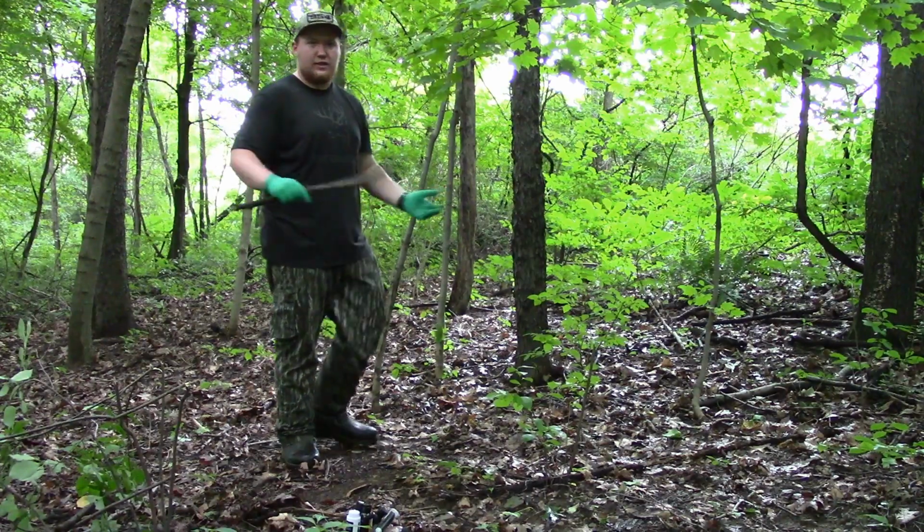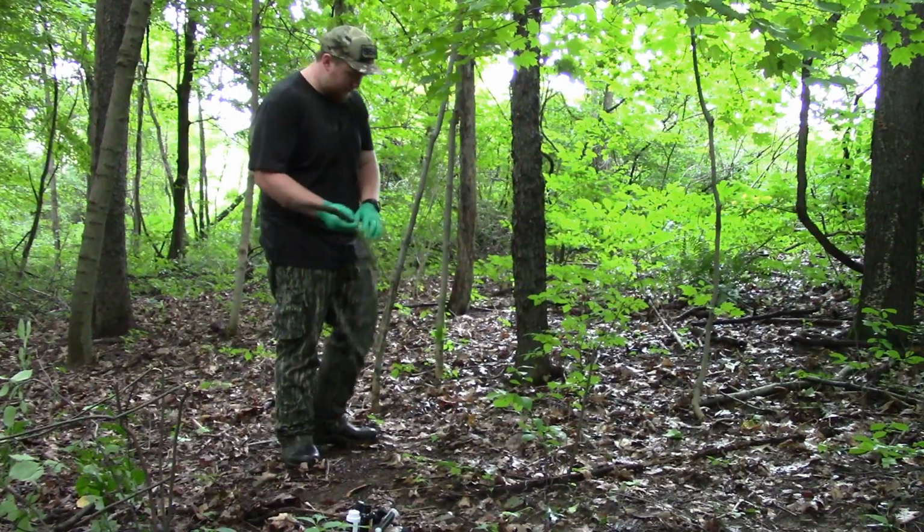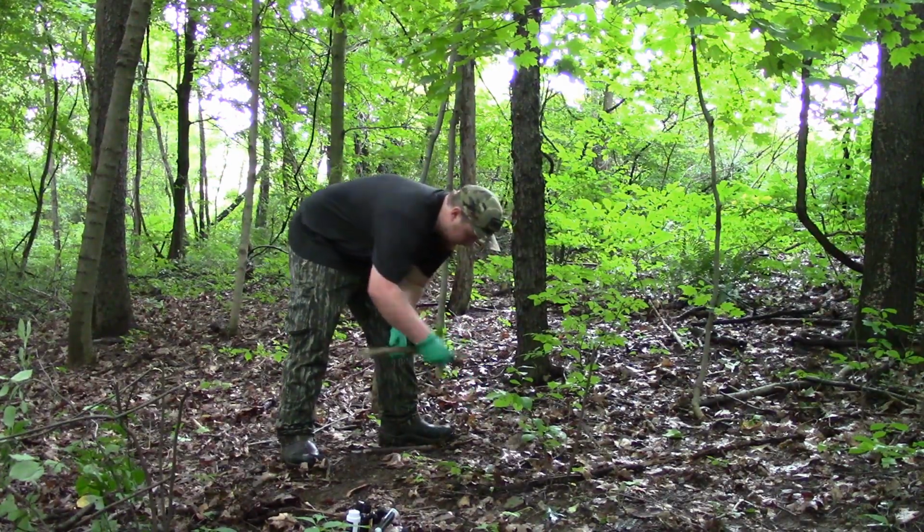First thing I'm going to do is, just like my summertime scrapes, I'm going to clear this out and make it look like there was a deer. Nice stick.